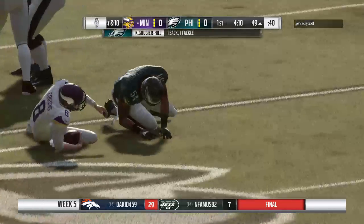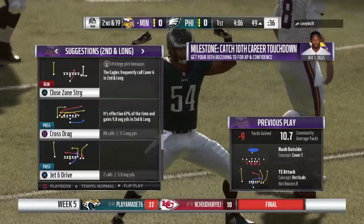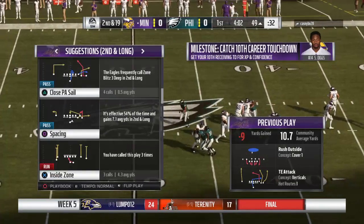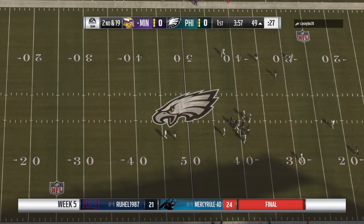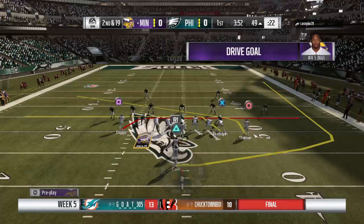And the pressure was too much that time as Cousins goes down. The amount of sacks that they've absorbed in this game is absolutely extraordinary. Let's just face it, this offensive line flat out cannot handle this pass rush. It's been demonstrated time and time again. They come up on 2nd and long, and the pass protection just has not been there this afternoon.